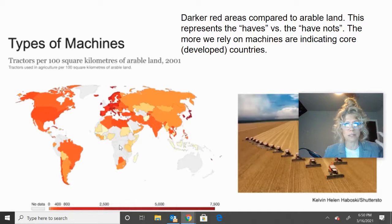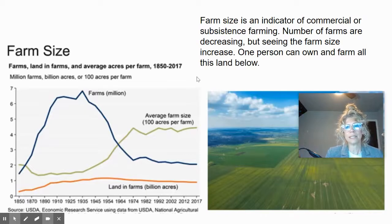Gosh, again, sub-Saharan Africa. So these darker red areas are kind of indicating the haves versus the have-nots. And we again see the developed versus developing countries. So that's types of machines. And then we look at farm size. Farm size is another indicator of whether it's commercial versus subsistence.